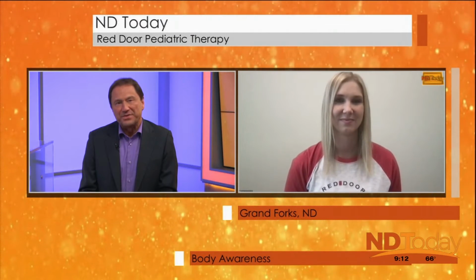It seems like it's such a simple thing, but it's actually an important part of a child's development. Tell me what you mean by body awareness. So there are two components of body awareness. We consider body awareness, and then what helps us get that body awareness, which is proprioception. Body awareness really boils down to our ability to know where our body is. So our legs, our arms, our head, without having to look at what our legs or our arms are doing.